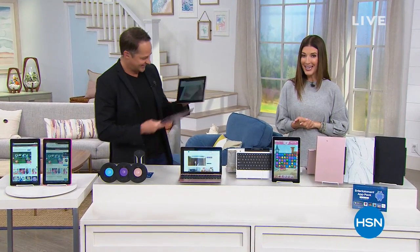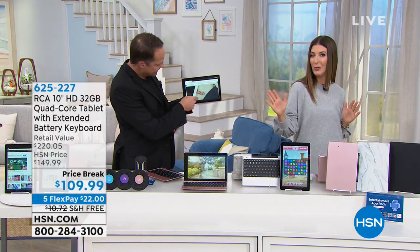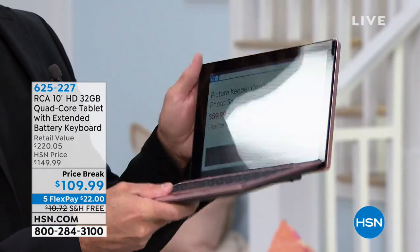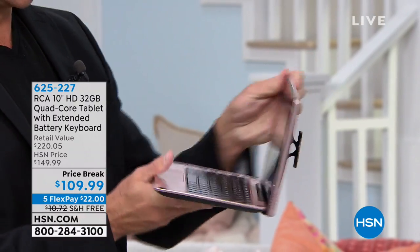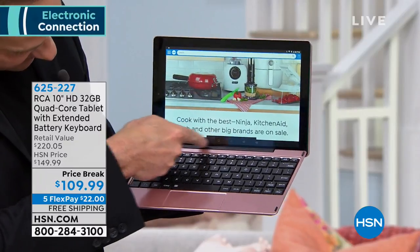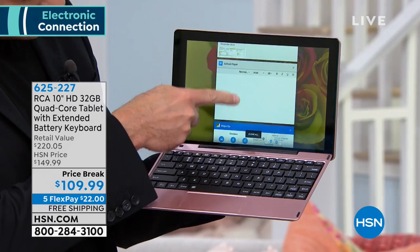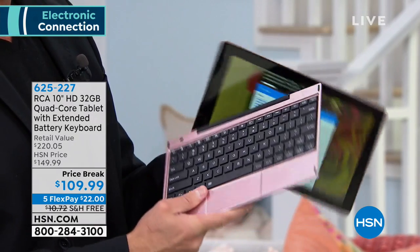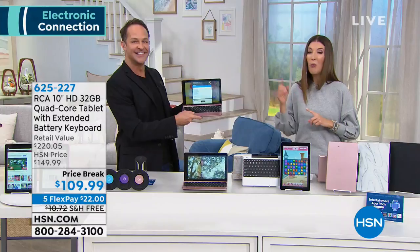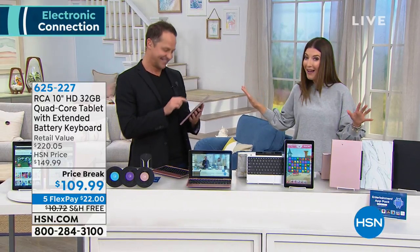Maybe it's time for a new tablet. Maybe you want not just a tablet, but a tablet that could also be a computer. How about a 2-in-1? How about a beautiful number one RCA tablet that comes with a quad core processor, a beautiful touchscreen, 32 gigs of storage built right in, and a removable keyboard, like a docking station. And what if that docking station was also an extra battery? What if the docking station doubled your battery life? We're gonna blow your mind with this tablet.